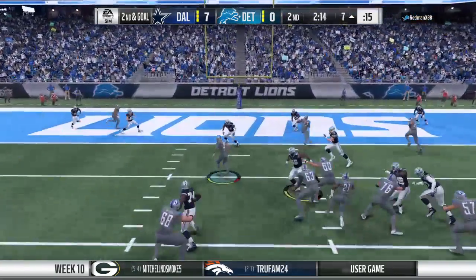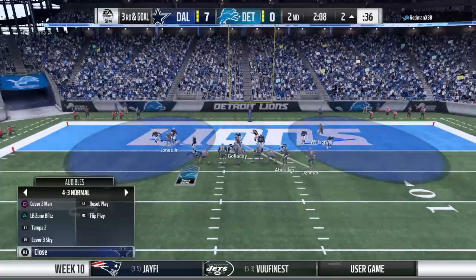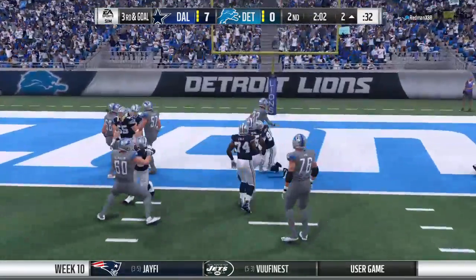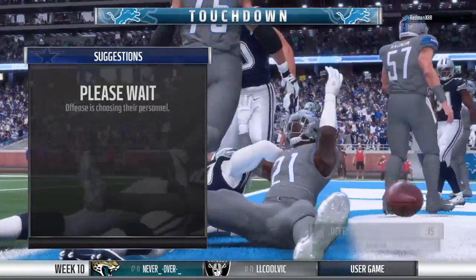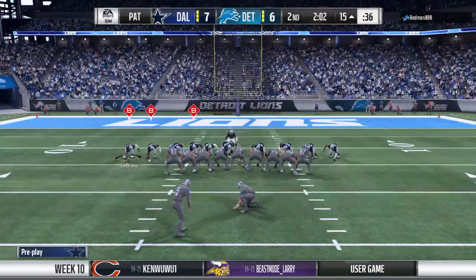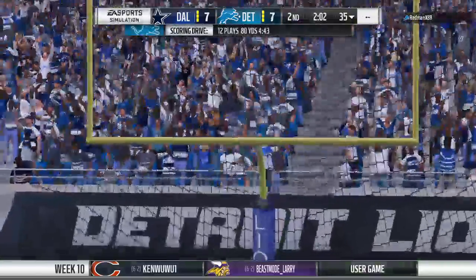On 2nd down, here's Stafford. And he's able to get it down to the 2-yard line. Call it a gain of 5. And that's going to bring up an interesting 3rd and goal. They run. Abdullah. And he is into the end zone. Touchdown, Detroit. Ameer Abdullah. His 5th touchdown now on the year. And the Lions are an extra point away from tying this thing up. It's good, and we're all tied at 7 apiece.